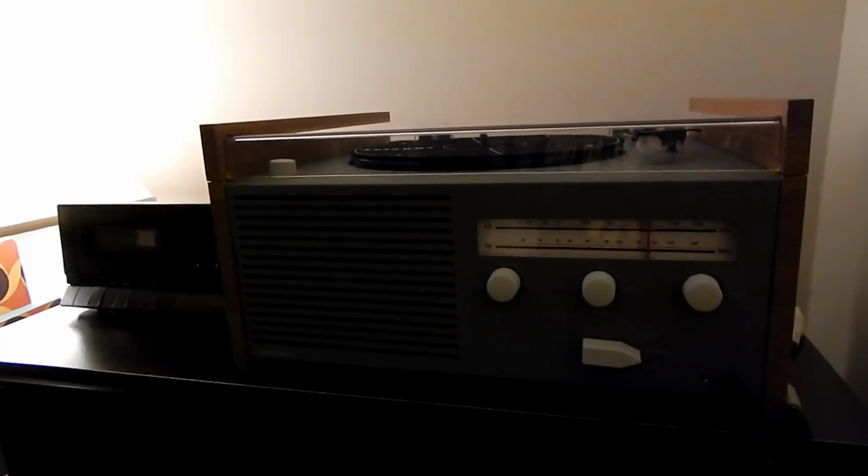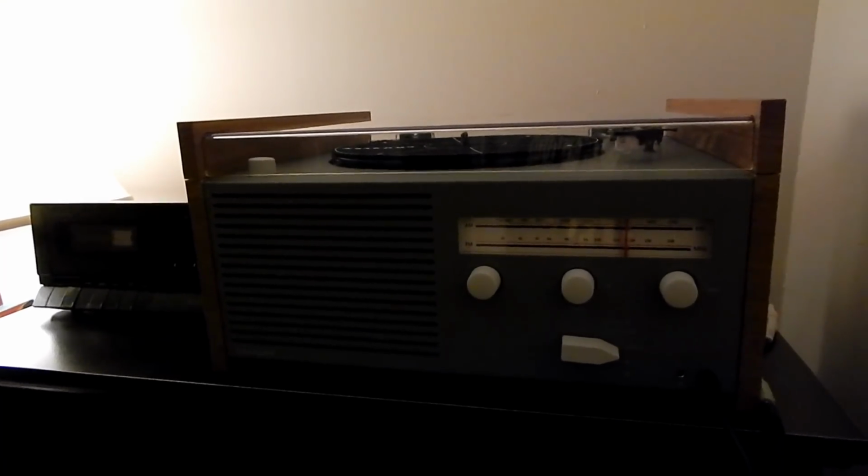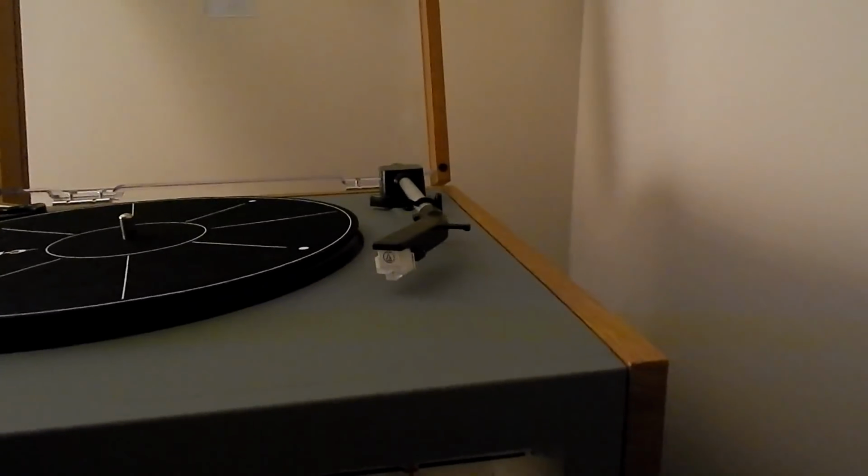The 0.5 I'd take away for some of the lack of grounding in the turntable tone arm. For example, if I turn this thing on and I touch the tone arm, you get some noise out of it. I think that's just not the most amazing grounding in the world.